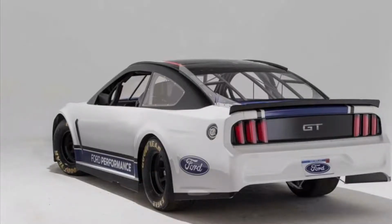Now, how will the car perform next year when it debuts? It'll be quite interesting. If you look at the Camaro ZL1, you will see that Chevrolet teams have been struggling this year overall. They only have 2 wins so far, with Austin Dillon at Daytona and recently Chase Elliott at Watkins Glen. And overall, they've been struggling a lot this year.